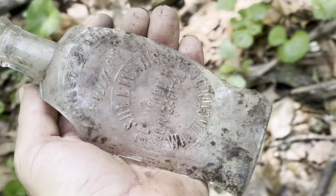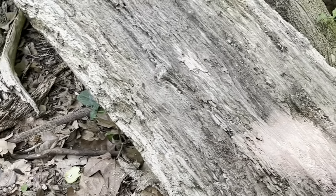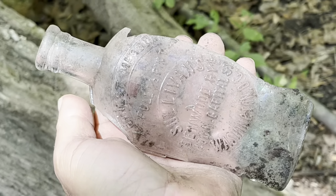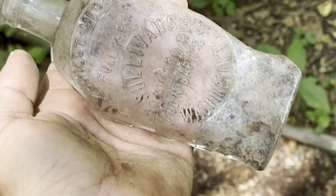I was digging down here not that long ago and pulled a Washington flask out. It's worth like $100. Also I found a nice Kentucky Hutch that was really rare over here too. Kind of odd to be in New Jersey, but I don't know, there's some really rich people around here, so, back in the day. So, let's see what else we can find.